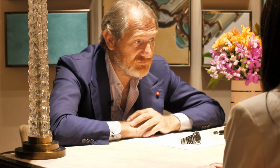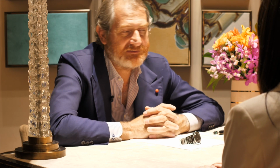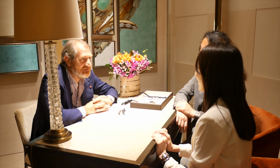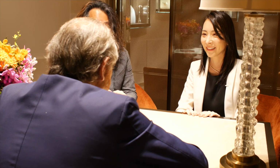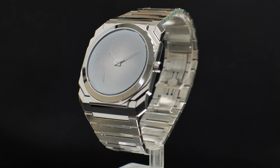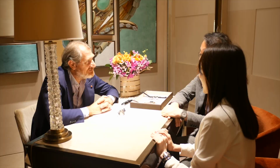So the third concept, a very philosophical concept, is that you are your time. When you read the time, often watch lovers don't read the time on the watch. It's just an excuse to see the watch, to see the bracelet, to see the dial, but they don't care about time. So the third idea was that when you try to read the time, you are your time. That's why we have this mirror finishing on the dial, because we never look at the time when we look at the watch. It's like for yourself.